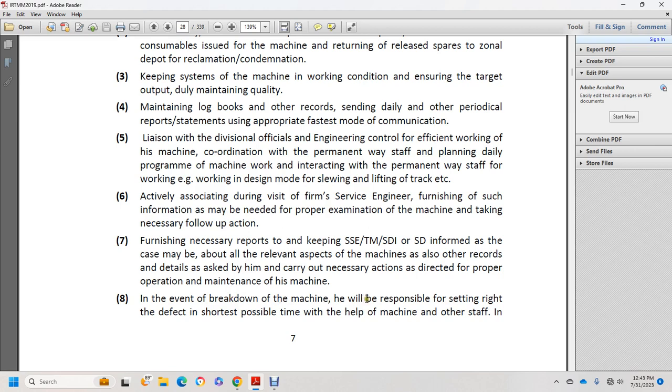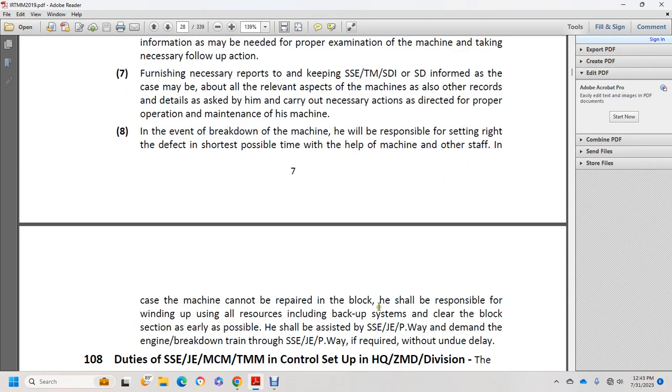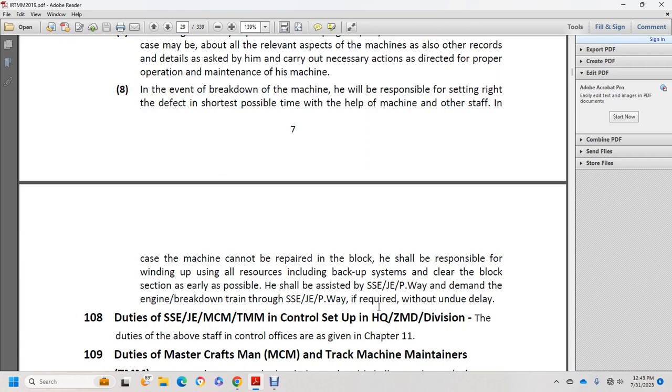In the event of a machine breakdown, he will be responsible for setting right the defect with the crew, in the shortest possible time, with the help of the machine and other staff. In case the machine cannot be repaired in the block, he shall be responsible for winding up all the resources, including the backup system, and clearing the block section as early as possible. He should be assisted by the senior section engineer and junior engineer, permanent way, and demand the engine and breakdown train if required without undue delay.